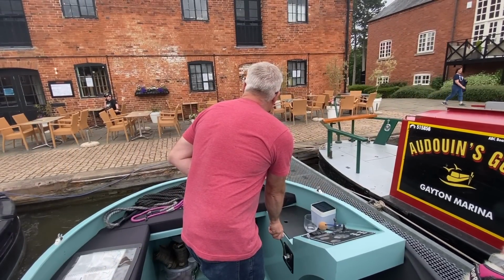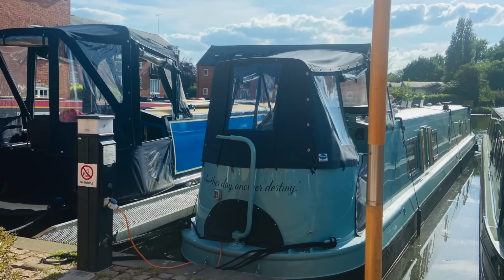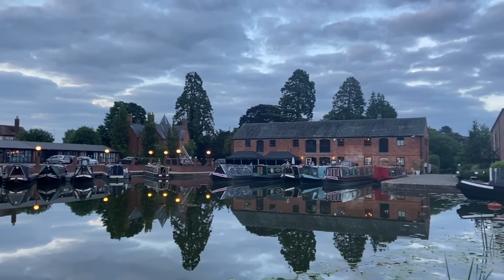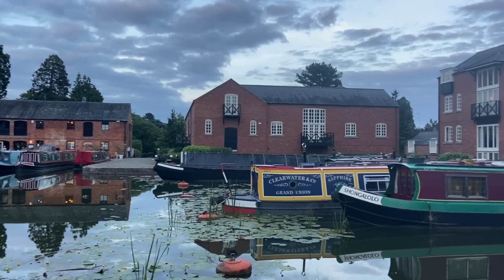We loved being so close to the restaurant that we could just sit and enjoy a drink right at the back of our boat, but the dogs weren't so happy and kept barking with the constant noise of visitors. So we moved to a berth at the far side of the wharf and they were a lot happier.